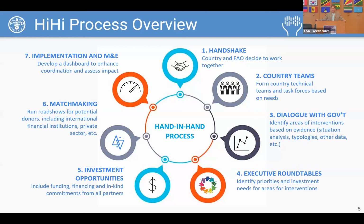Okay, so once we have the country team set up, then we can move directly on to the dialogue with the government. So during this phase, the analysis is undertaken on the value chains that have been identified by the government as being priority. And the key point here is that we want the investment proposals to be driven by evidence. And so there's a lot of toing and froing and a lot of analysis, which I'll be talking a bit more about in my presentation this afternoon.